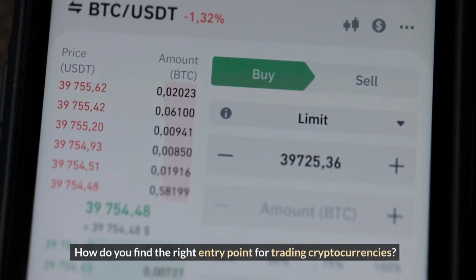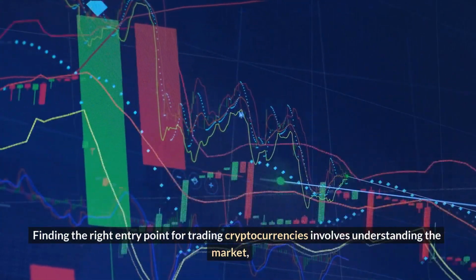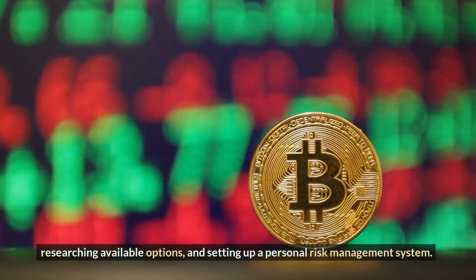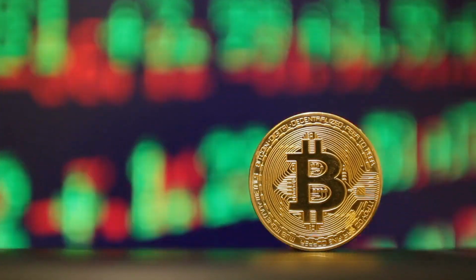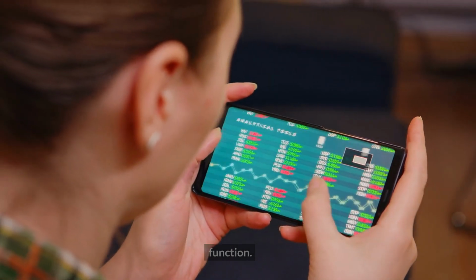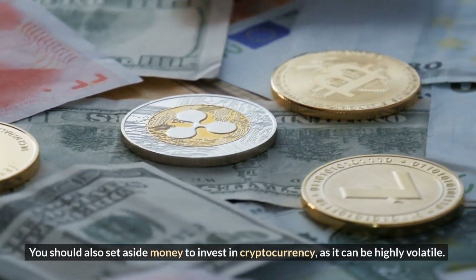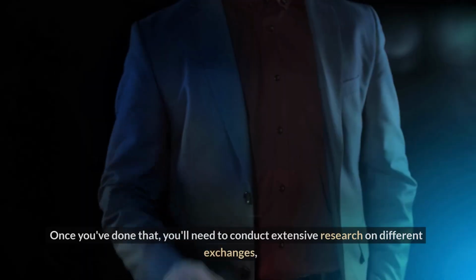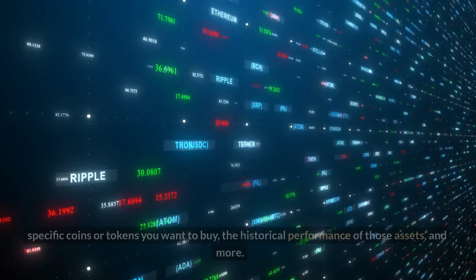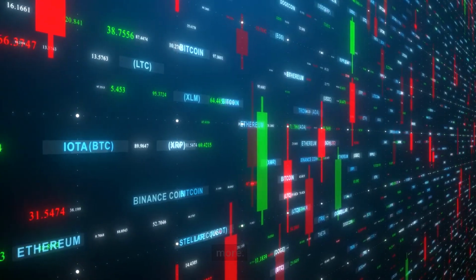How do you find the right entry point for trading cryptocurrencies? Finding the right entry point involves understanding the market, researching available options, and setting up a personal risk management system. Start by familiarizing yourself with the various types of cryptocurrencies and how they function. You should also set aside money to invest in cryptocurrency, as it can be highly volatile. Once you've done that, you'll need to conduct extensive research on different exchanges, specific coins or tokens you want to buy, the historical performance of those assets, and more.